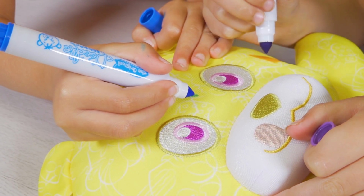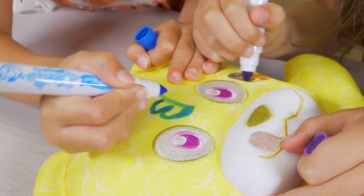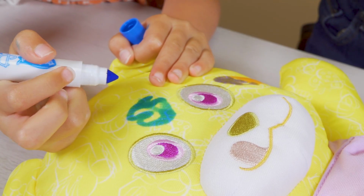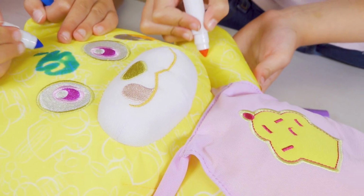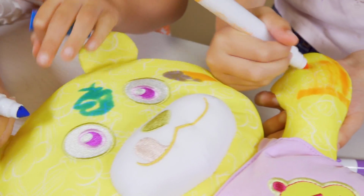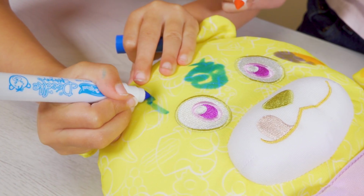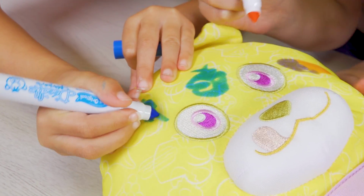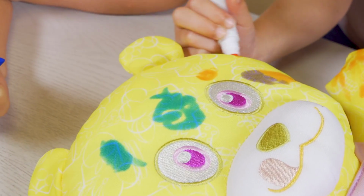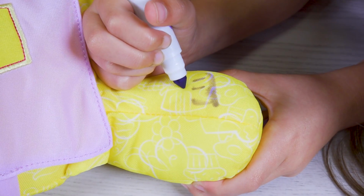Okay. Here's the ice cream scoop. Cool. This bear is cool. Let's give her another glove over here that's orange. And I'm going to make cotton candy. Let's make a rainbow. Clouds are orange. And I'm going to make a unicorn. I'm going to write my name. I'm going to write my name too. Good idea.